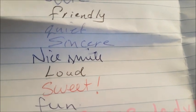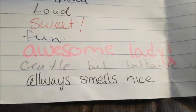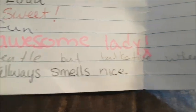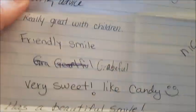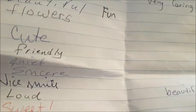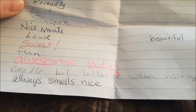I was thinking, who wrote that? Probably one of my old students. Sweet, fun, awesome lady. Gentle but talkative when visiting her. That's so true. I'm gentle but talkative when, see, I'm very talkative if I get to know someone. Oh, it smells nice. Okay. Nice and friendly. Very nice, nice smile. Aw, thanks, guys. And it was all anonymous, but you know what? I remember. That's my principal, my boss who wrote that. I recognize his writing. But anyone else, I'm not sure.